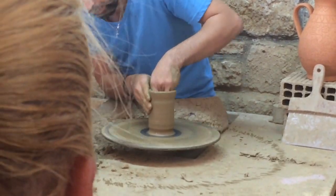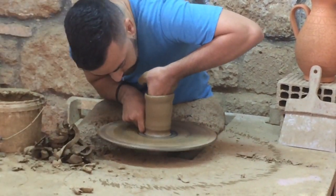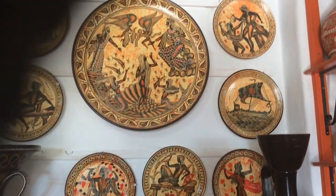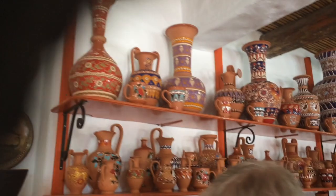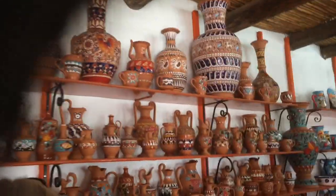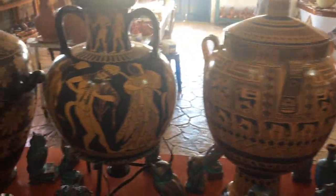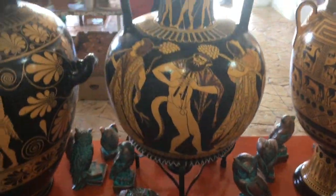La poterie comme elle est plus ancienne que la sculpture. Enfin, you see here to the left and to the right. And you see the table over there where all the painting and the engraving is made. And the others, which imitate the ancient style, are decorative.